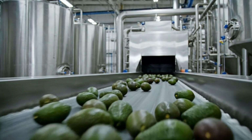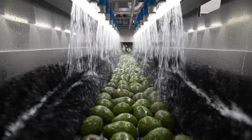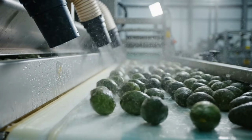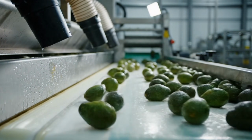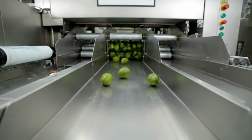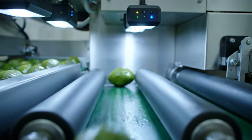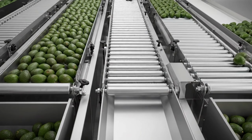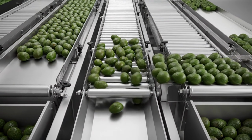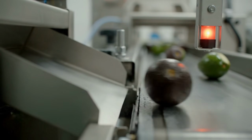Next comes deeper cleaning before the extraction begins. Powerful cleaning systems remove remaining dirt from the fruit. Dry fruit ensures smooth operation in the next machines. Now the avocados are ready for precise industrial sorting. Advanced grading systems evaluate every avocado before processing. Sorting ensures consistent oil extraction efficiency. Imperfect fruit is removed to protect the quality of the oil.